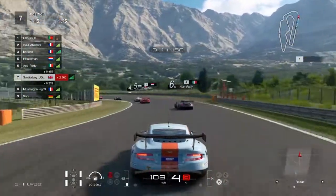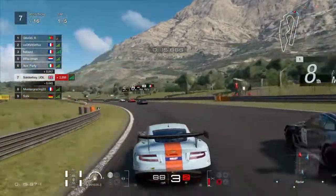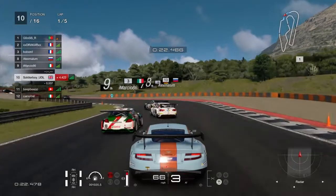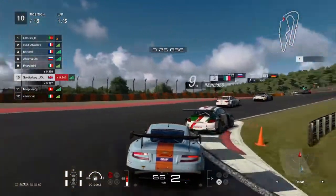So here we are, first kind of bend, holding the track fairly well. Got a bit too close to the inside there. Hit the car on the outside of me. I went too tight. That was half the issue really. I should not have got as tight to the inside.